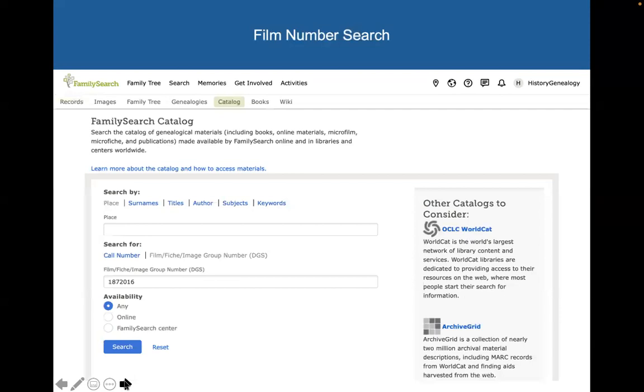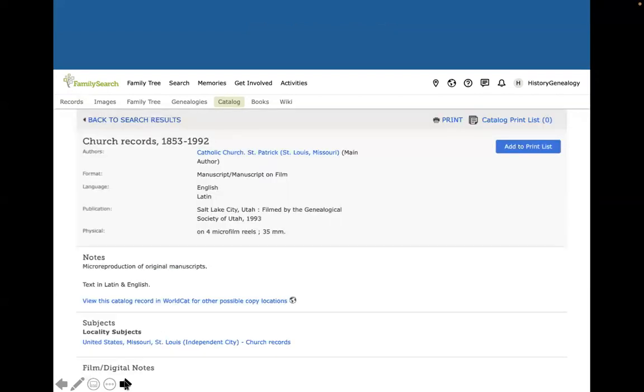All right. Another way that we will often search is by film number. So sometimes you will be given a film number, or we actually have some indexes on our website that give people the film numbers that they're needing. So you can change this to film, fiche, or image group number, and you can go ahead and put in a film number. So in this case, this film number is for one of the St. Louis Catholic churches. It's St. Patrick, and we do have all of the St. Louis Archdiocese churches on our website with their FamilySearch numbers, so they're easy to access that way.